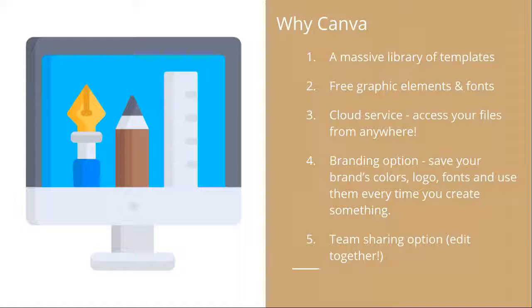Another cool thing about Canva is you can access it anywhere. So instead of having all of your imagery on your computer and then you realize, oh no, I'm not home, I'm not at the office. It's cloud-based and it allows you to save your brand profile. So you can save your logo, your colors, your fonts, and then apply that brand profile to every subsequent image. So you put in a little work up front to tell Canva, hey, this is who we are and this is what we do. And then they help you pre-apply that to everything else on an ongoing basis.